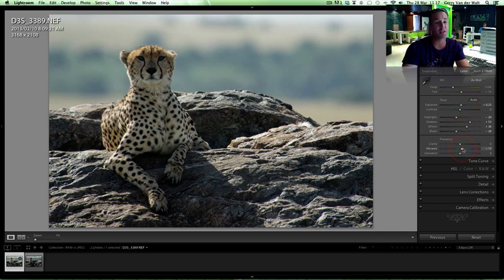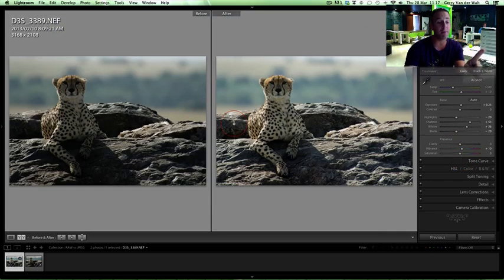Okay, I'm not going to worry about the small detail sharpening now. I'm just looking at it overall. So before and after, remember this is now my RAW file. Left is original, right hand side I've processed. Very quick, but again, that looks a whole lot better.